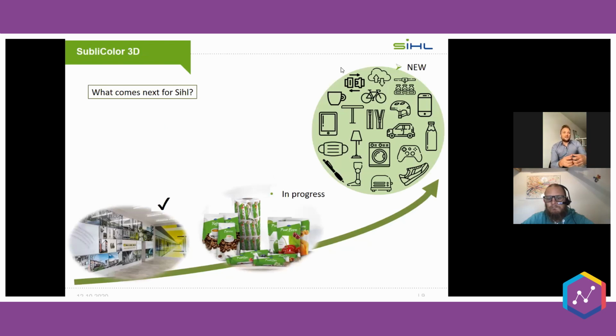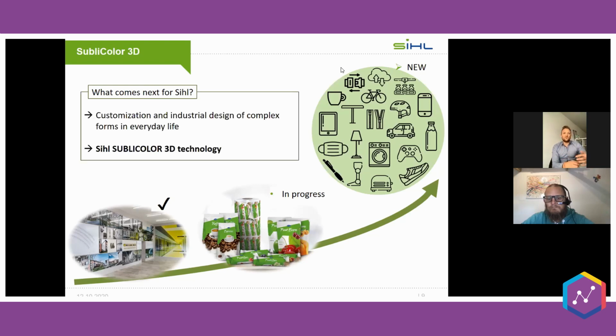The answer to that is that we developed a new technology called Sublicolor 3D technology and printing, where we looked more into the customization and into the industrial design of very complex forms and shapes that can be used in everyday life. That's really the next thing we are looking into, and what I would like to talk with you about today. Okay, fantastic. Sublicolor, then.